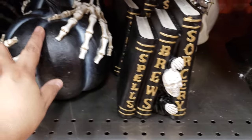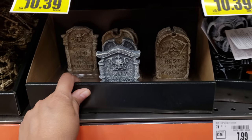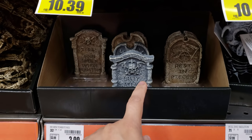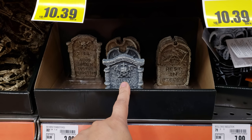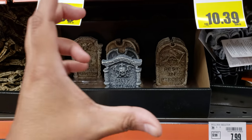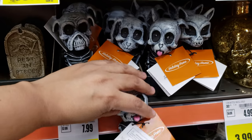More books, pumpkin and the skeleton hand. Wow, really? They want $3.19. Can you believe that? Go to the 99 cent store, they got big ones. I also just bought gargoyles from there. They're big and they're pretty heavy. Oh, look at that skeleton dog. I almost dropped that.